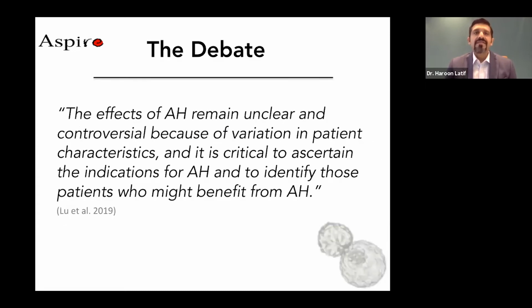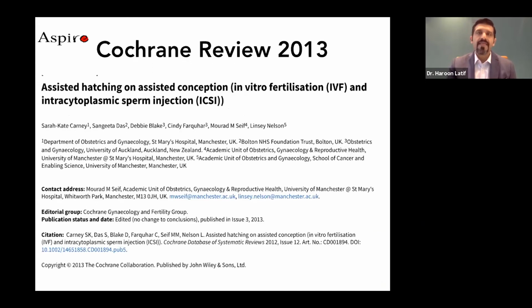So the debate is that the effect of assisted hatching remains unclear and controversial because there is variation from patient to patient, and it is critical to ascertain the indications of assisted hatching and to identify who might benefit from this procedure and who won't. The Cochrane review, which was done in 2012 and published in 2013, looked at assisted hatching in assisted conception in both IVF cycles as well as ICSI cycles.